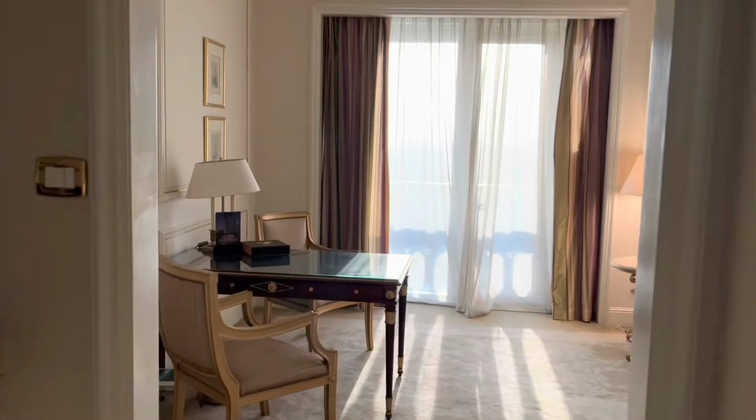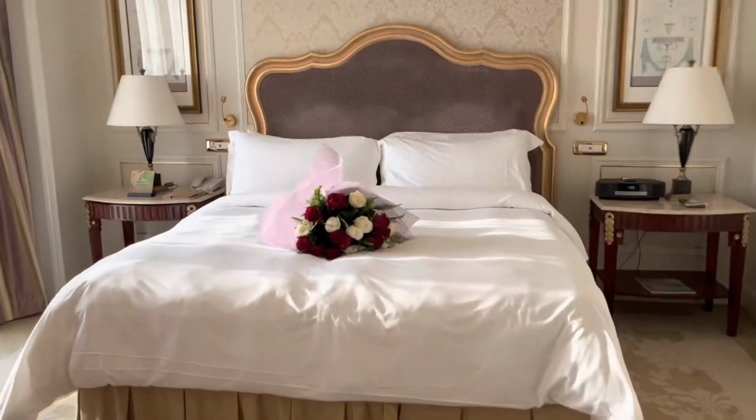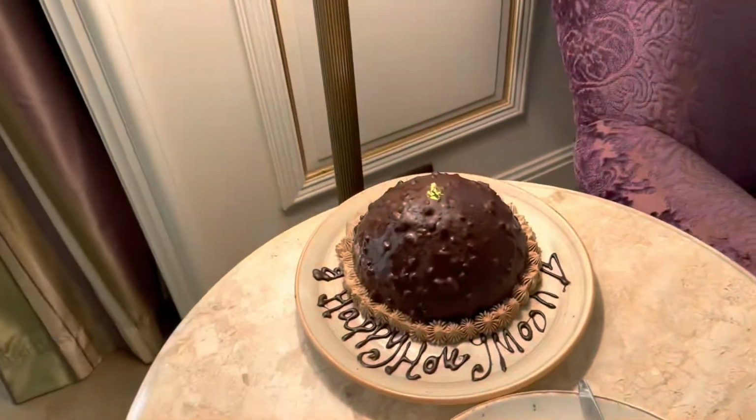It smells so nice. It smells incredible in here. The room was wonderful and it was absolutely huge. Well, at least to us anyway. And we were sweetly welcomed with a bunch of flowers and a cake because it was our honeymoon. So that was a really lovely touch.